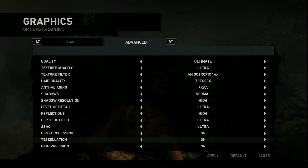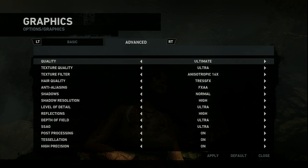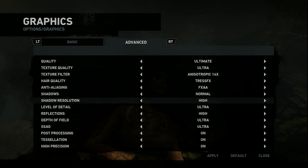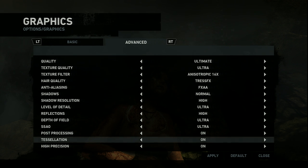So hang on, this is the PC version that just came out. We should look at this. Look at all this stuff. Good for them. I don't even know what half of this stuff is. Did we ever figure out what SSAO is? Screen space ambient occlusion. What does that do? What does this do?